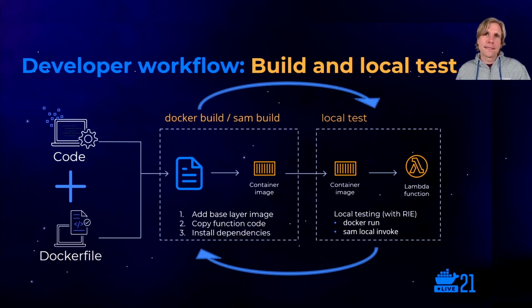for removing build steps. You can then test this function using the local image, and you can use Docker run with the runtime interface emulator, the RE, and you invoke your local function and pass it an event and monitor the output. And this is the easiest way to quickly iterate on your code. This local function can also interact with other cloud resources, so you don't have to locally mock all the other AWS services. And this gives you the best of both worlds. You can quickly iterate on local development and also use the depth and breadth of cloud resources.